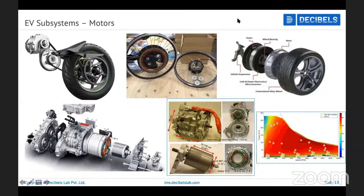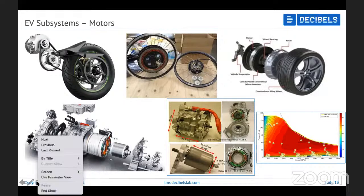Anybody can quickly come up with any answer? Yeah, please go ahead. Sir, the transmission changes the power output, the torque. At first gear, it gives more torque, and for high gear, it gives more power. All right, perfect. Good to get an answer from all of your side. Now, let's get into a little bit of the technicals.